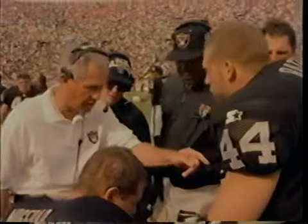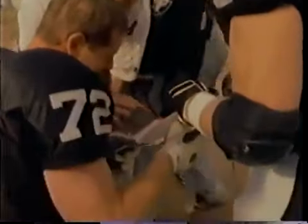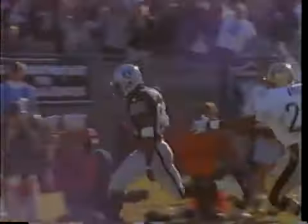With line coach Mike White astutely organizing protection schemes, Jeff Hostetler had time to team with Rocket Ishmael for long bombs and short touchdowns. The Rocket against Hughes. Hostetler back to throw, fires for the Rocket at the 10, beats Hughes, he's in, touchdown Raiders!